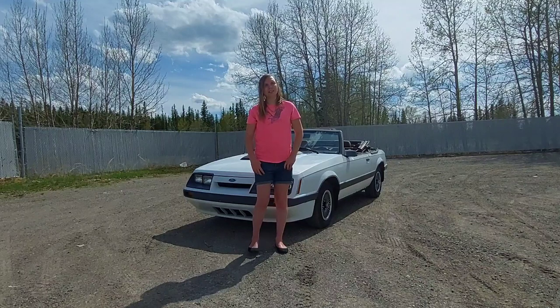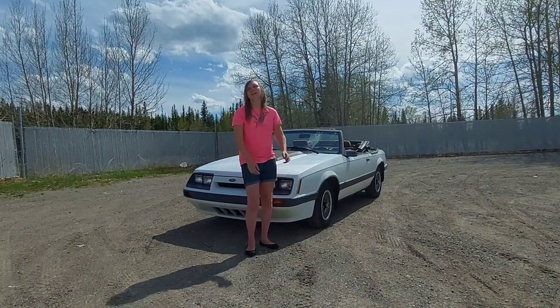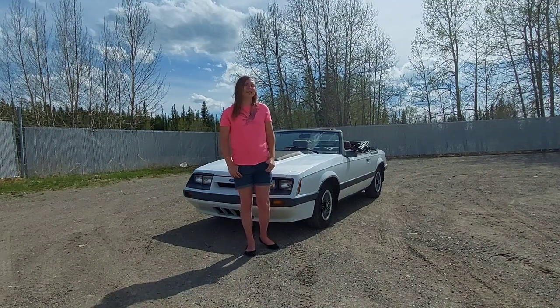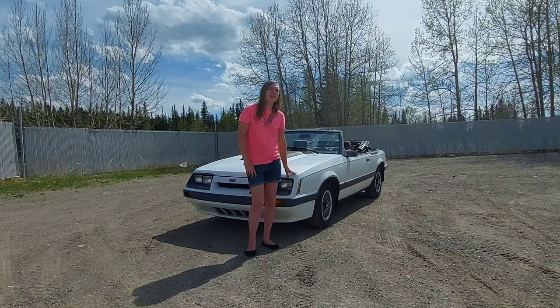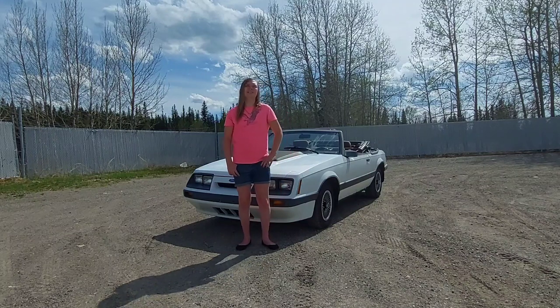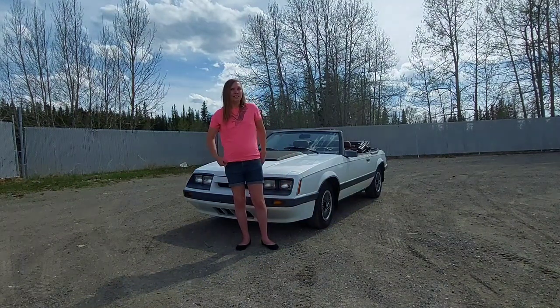As you can see, we're here with Lilo. This is the first time I've driven her in about a month and a half. And I am kind of sad to say I am selling her. I do love the car. The car's in very good shape, but unfortunately, I just can't keep up with it anymore.